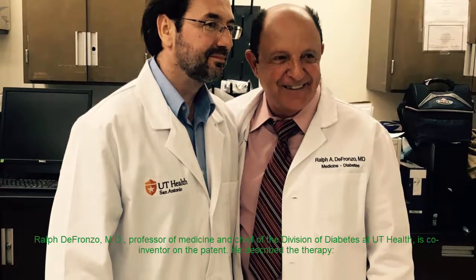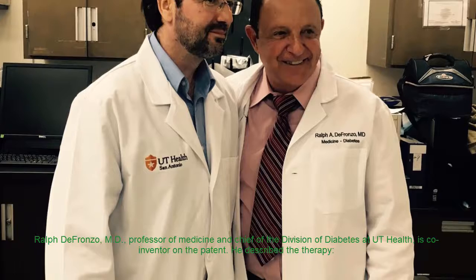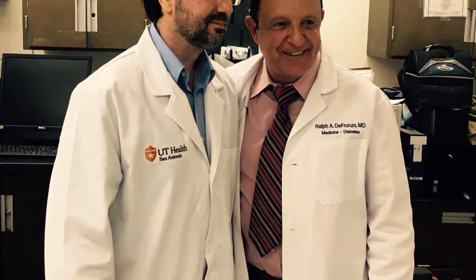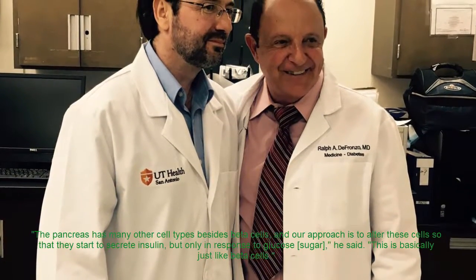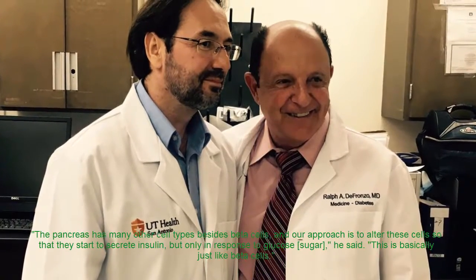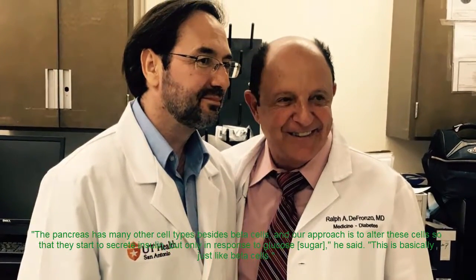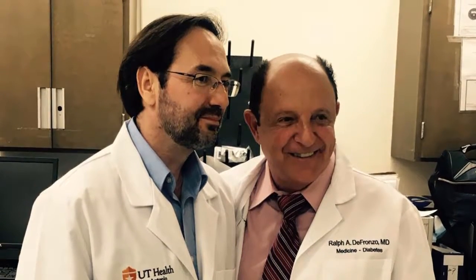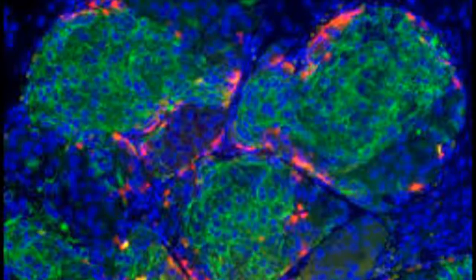Ralph DeFronzo, M.D., professor of medicine and chief of the Division of Diabetes at UT Health, is co-inventor on the patent. He described the therapy. "The pancreas has many other cell types besides beta cells, and our approach is to alter these cells so that they start to secrete insulin, but only in response to glucose, sugar," he said. "This is basically just like beta cells."